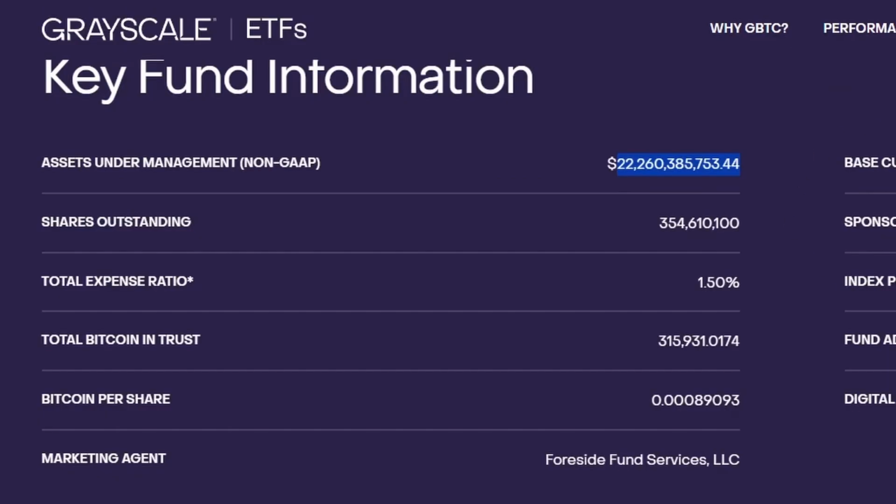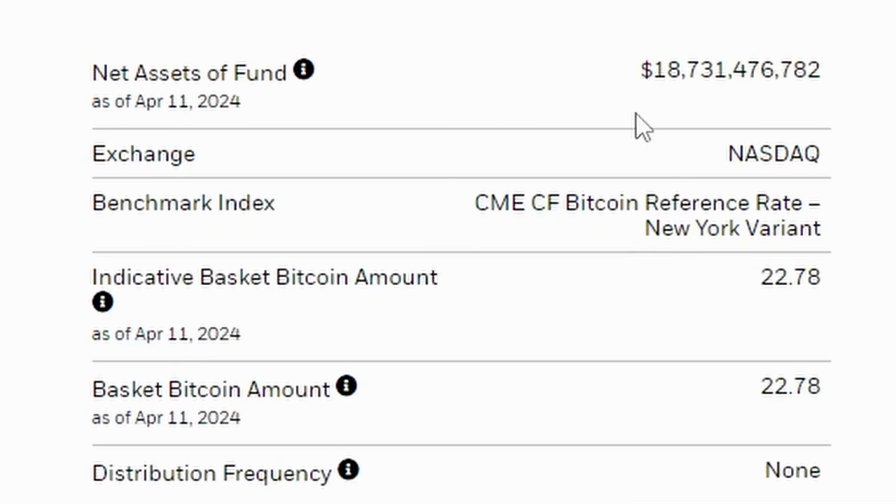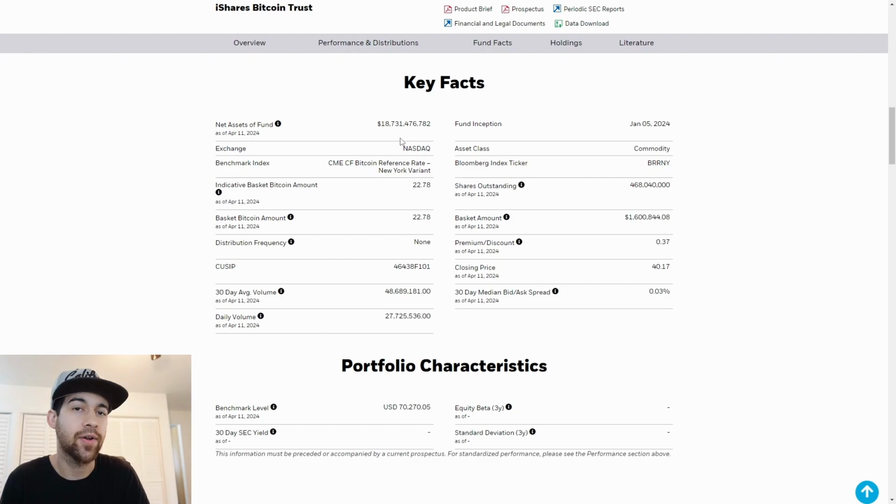Now, I want to show you guys Grayscale and IBIT from their direct sites. Grayscale is updated as of 4/11. Current assets under management, $22.2 billion. And then we have IBIT sitting at $18.7 billion. Now, as Bitcoin's price adjusts, these funds' net assets obviously adjust, but they're sitting right around $3 billion away from each other. As we continue to see inflows from IBIT and outflows from GBTC, these will soon cross.